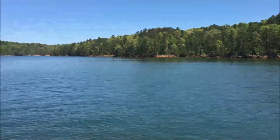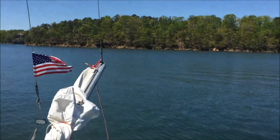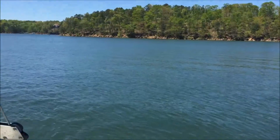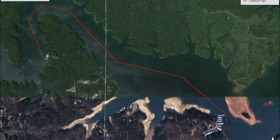I'm not sure if that beach is private property or not. I will have to look that up and see. But this here is our first beach anchorage, and it is nice. I can't wait to be anchoring on a beach in the clear blue Bahamian waters. That's it for now. The sailing videos that follow start at the very top of the screen around the corner and continue down to our marina.